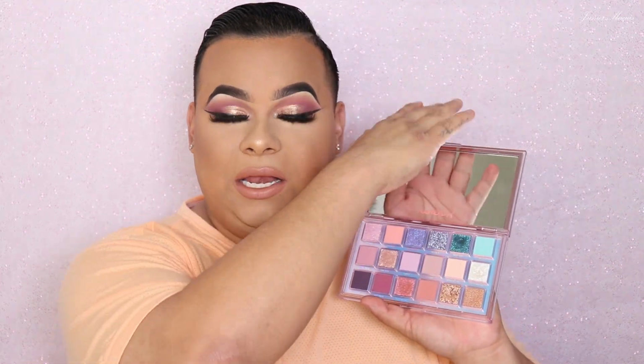But let's talk about this bad boy right here. You guys, I really do think this palette is gorgeous. I love the foil eyeshadows in this palette, you guys. They are bomb. They're really that good. And I do think this palette is worth it. I will say though, to be honest, you guys, I do think the palette is overpriced. But just know that you're paying for the name and the quality of the eyeshadows. They're there, you know what I mean, obviously.